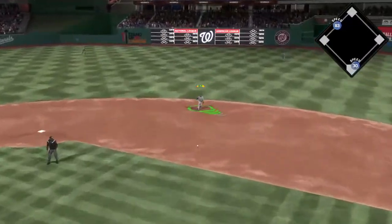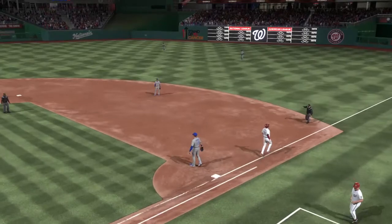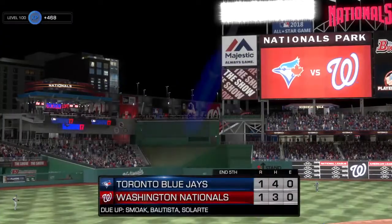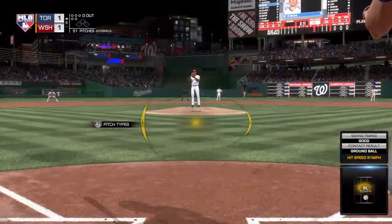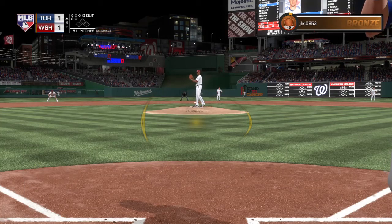Runner's on his way to third. Hit out towards second. There is Travis. Throw on to Smoke at first, and the side is retired. Digging in and looking for more, Justin Smoke, 1 for 2 with a double on his line thus far.